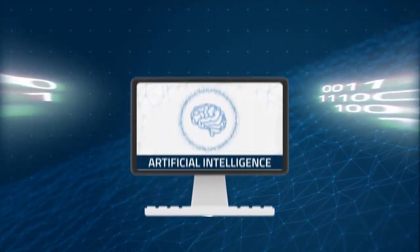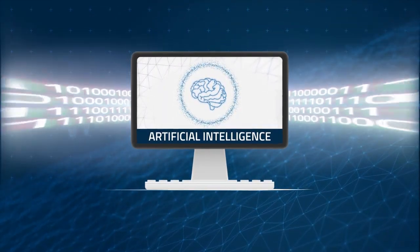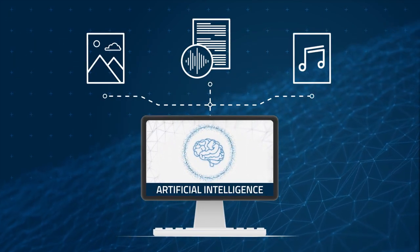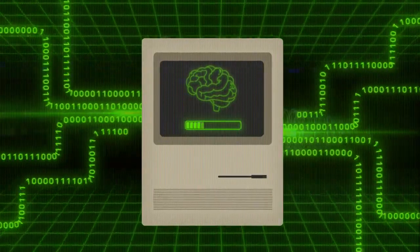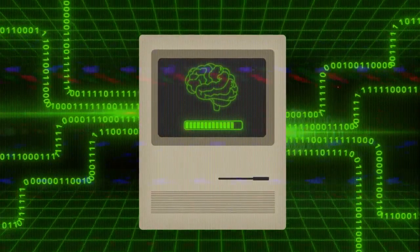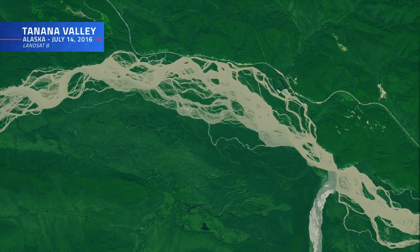Enter artificial intelligence. AI's popularity has taken off in recent years, with new tools that allow users to generate imagery, transcribe audio, and even compose music at the click of a button. This is nothing new for the scientific community, however, which has been using artificial intelligence methods for decades. When it comes to working with Landsat data, one of the most popular AI tools is machine learning.